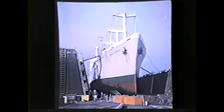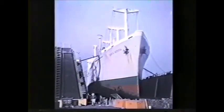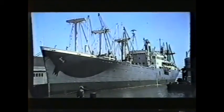One of the Caribbean combos, Santa Monica, is shown high and dry at a Baltimore shipyard for her annual checkup. The combos remained in Grace Line service in the 60s. Santa Monica was sold in 1963. Her buyers defaulted and she was returned in 1964. She's shown here in San Francisco, loading for the Far East.